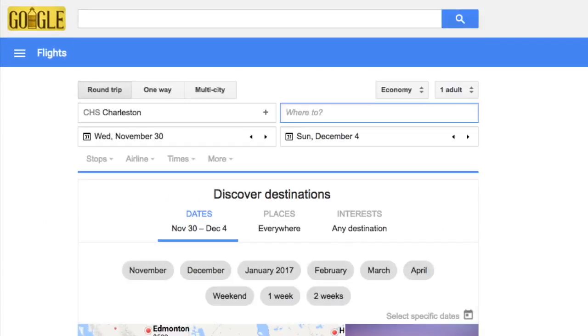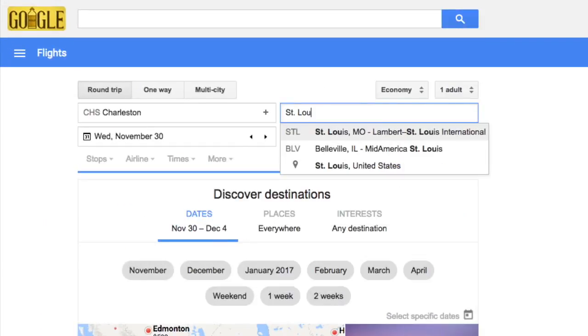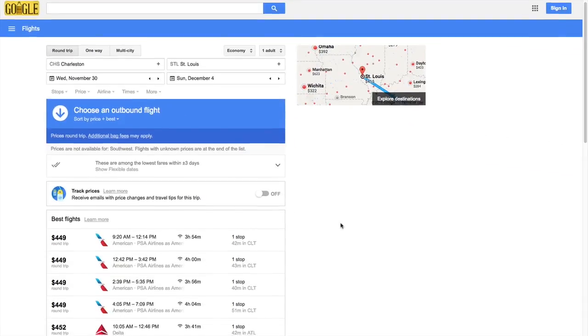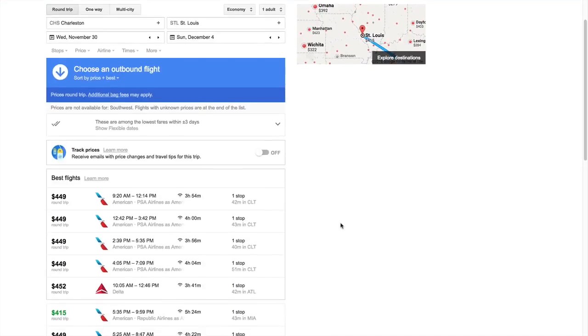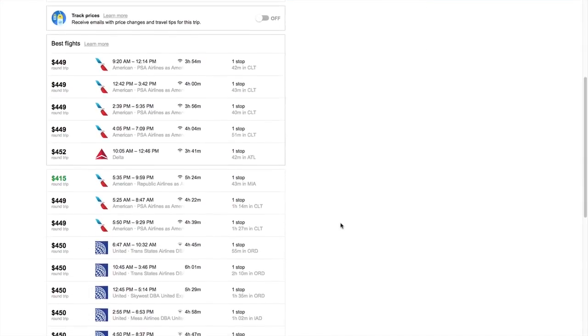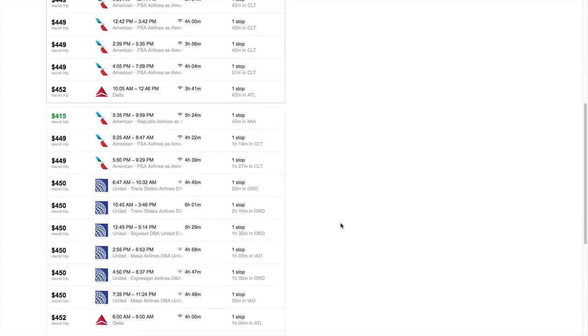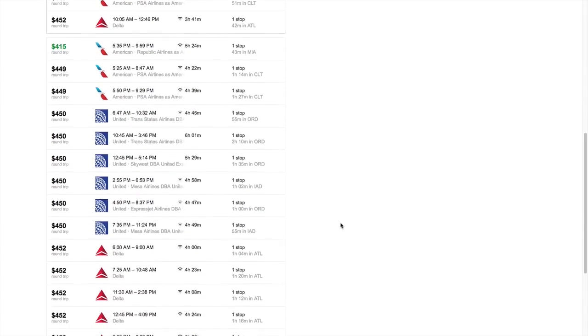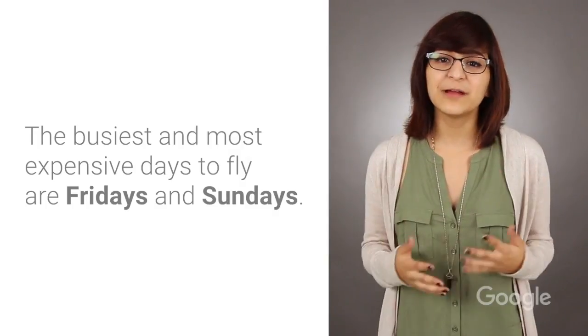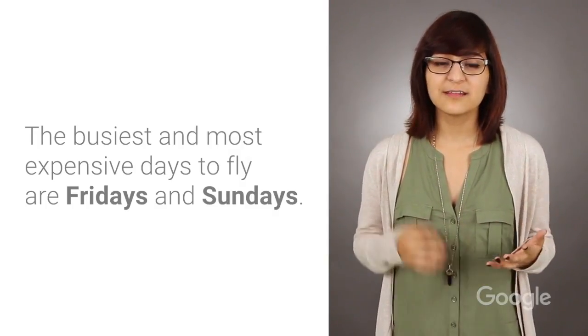If you picked a destination that requires air travel, use airline websites or travel comparison sites to compare flight prices. Airlines charge different rates for similar flights. Check out different airline sites and compare travel dates. Airline tickets are sometimes cheaper if you fly on a less popular travel day, like Tuesday, Wednesday, or Saturday. The busiest and most expensive days to fly are Fridays and Sundays.